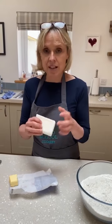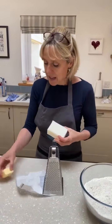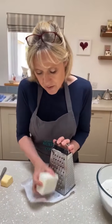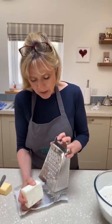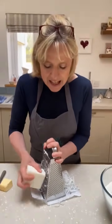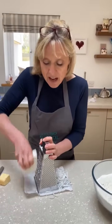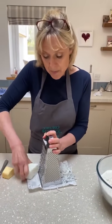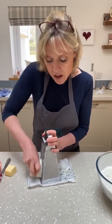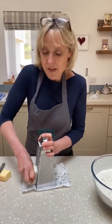But the key is you want to freeze it. So this has been in the freezer, and I'm going to grate it onto this lard wrapper, like so. And this really is quite similar to using a bit of suet. In fact, what I do want to try at some stage, but I haven't got any suet at the moment, is doing half of this grated lard and half suet, because I think that will take us nearer to Grandma's pastry than this. Who knows?